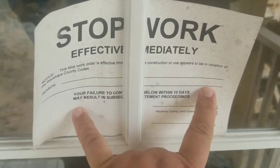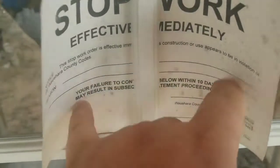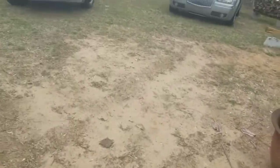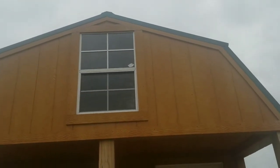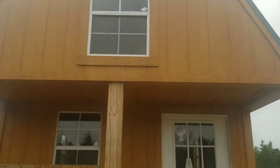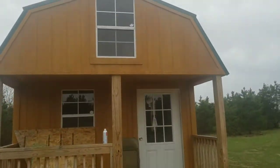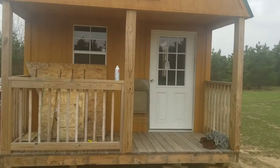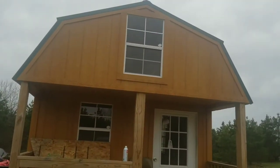I left this on here from two years ago. Almost a year. It's coming up on two years. It's funny. Stop work effective immediately. For those of you that are new to the channel and don't know the story, the county considered this a two-story storage building because they had the lofts in it. And everybody I know, even engineers, are like, what? How in the... Are they morons? You know, everything imaginable. But by engineering definitions and measurements, this is not a two-story building.